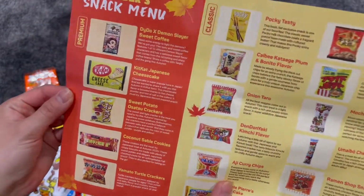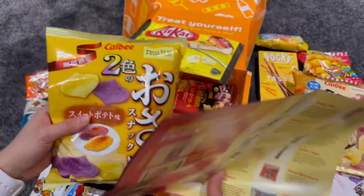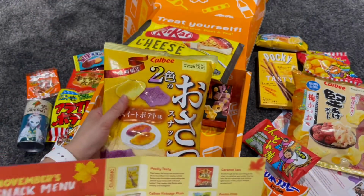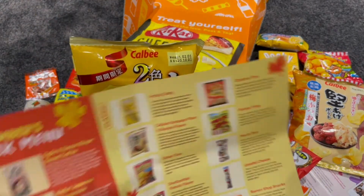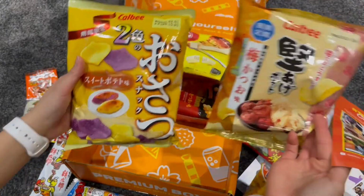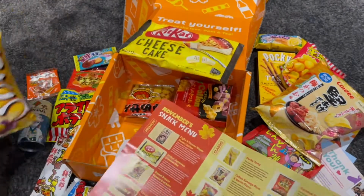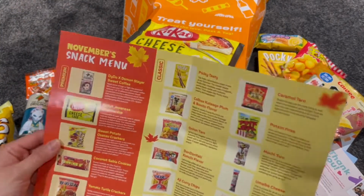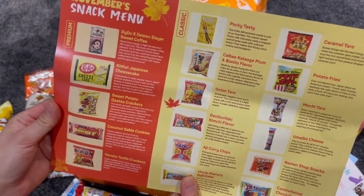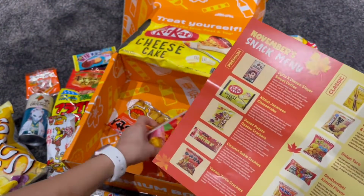Right, next one is we have sweet potato osatsu crackers. Right, it's this one. We got another big one. I think, yeah, it's from the same company as this one. Nice. Very excited to try that. It's all about taro and potatoes this month. Right, coconut sable cookies. Ooh, a coconut one. I think it's this one, yeah.